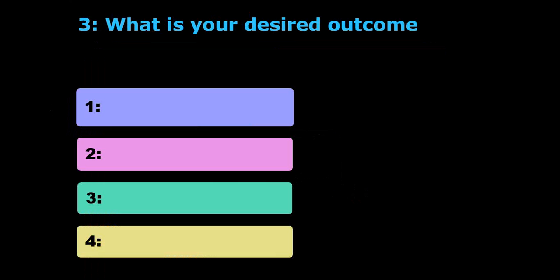So moving on to number 3 of the 7 ways to write more effective email, and this is the big one. I think you're going to find great value in this one. It's what is your desired outcome? As I teach people when we talk about how to manage incoming email more effectively, there's only ever 4 things you do with incoming email.